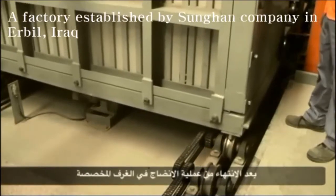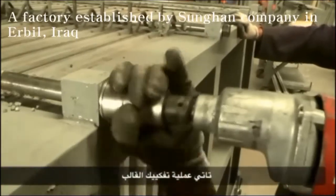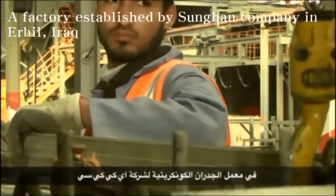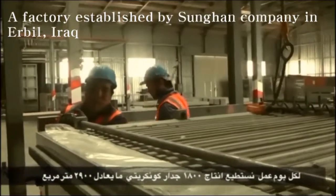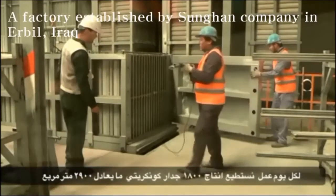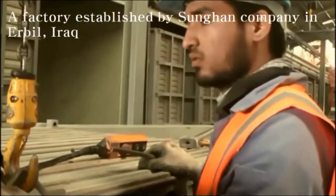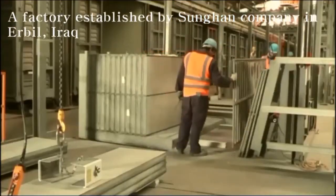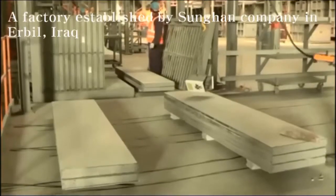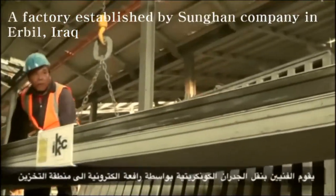After bringing the mold trolleys from the curing room, we disassemble the trolley. The IKKC wall panel production factory produces 1,800 panels or 2,900 square meters per day over 8 hours. After curing, the wall panels are moved to the storage area by crane.